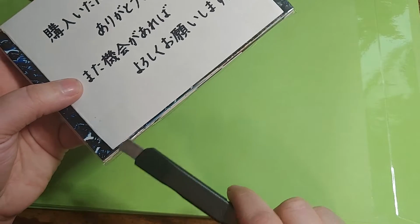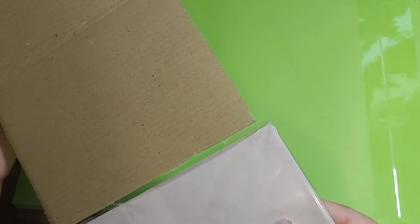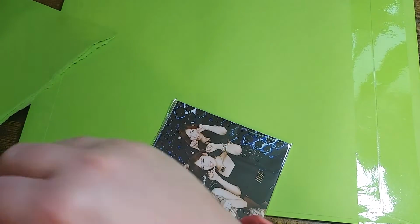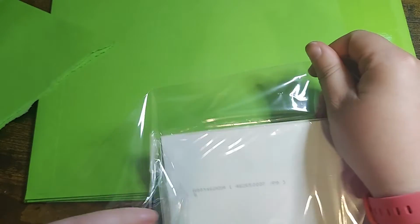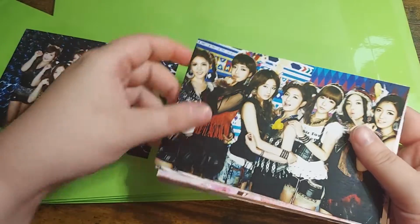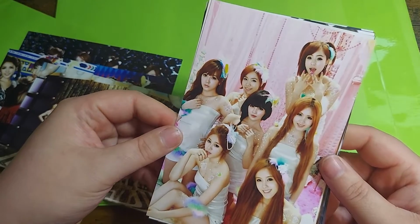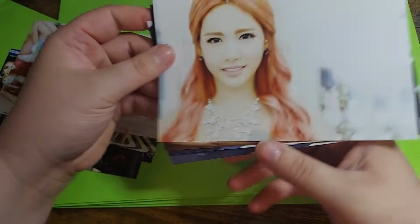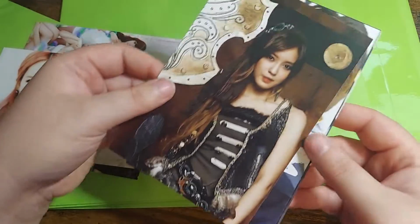Okay, so this is a nice message in Japanese, and I don't know what it says. But anyways, here we have a tiara pre-order photo. I love the jewelry box concept so much. Set. Kitty. Yeoman.